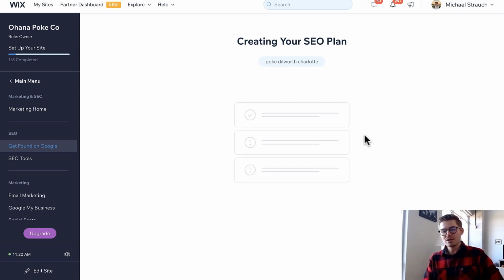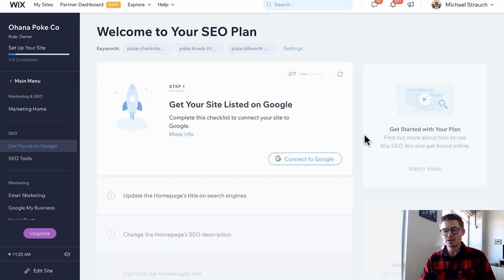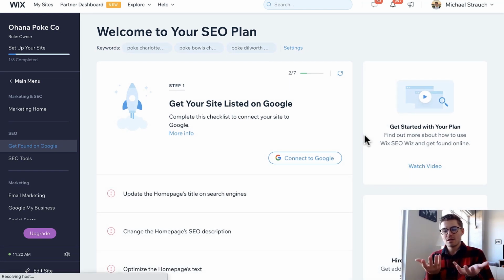Now here's the very, very cool thing about how this works. It then goes to our SEO plan, and what Wix does is they actually provide you a customized checklist, literally a checklist, as you go down the list of what you need to accomplish in order to maximize the SEO of your website. And then you're literally going to go step by step and go through the checklist. And I'm going to go through some of them with you right now.